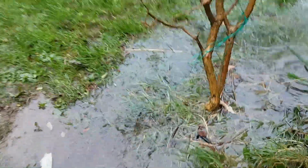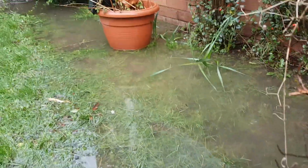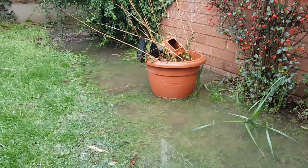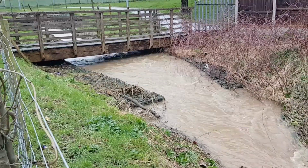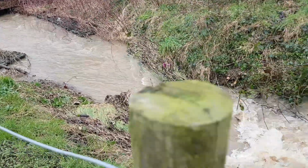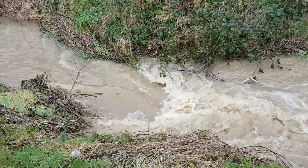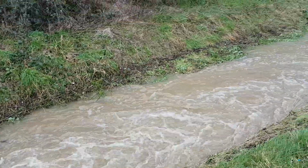This was the scene outside my house this afternoon. A tad damp. And we're having to use duck boards to get in and out. This is a drainage channel not too far from my house. It's normally little more than a trickle. Look at it now.